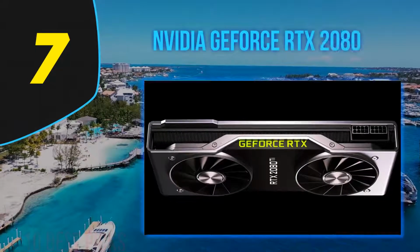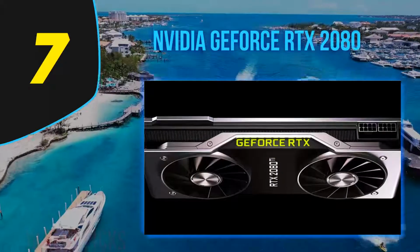Coming at number 7, NVIDIA GeForce RTX 2080.